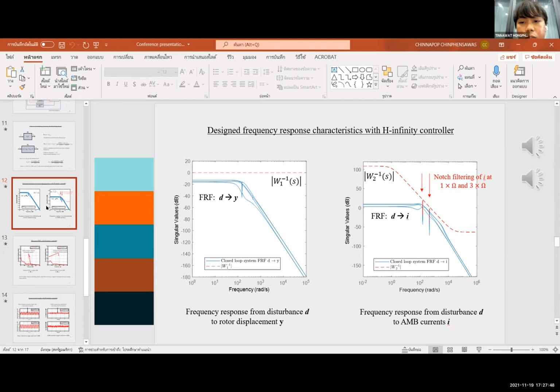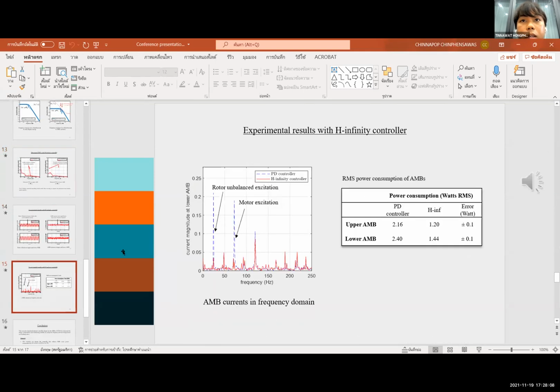The experiment that we tested the frequency response with the prototype system, and we got the result to analyze in the frequency domain using the Fourier transform. From the result, we can see the power consumption is reduced by 40%. Okay, so the question is, have you implemented this in a real system yet, or is it still experimental? Still experimental in the lab, right? Yes. All right, no problem.